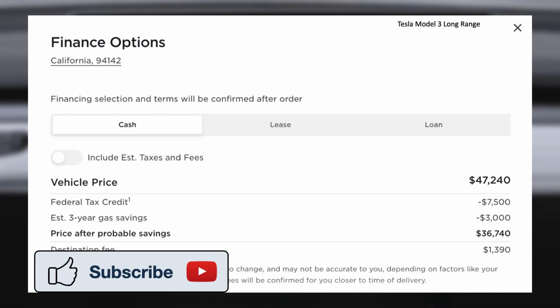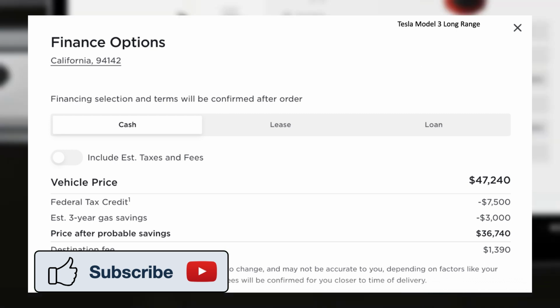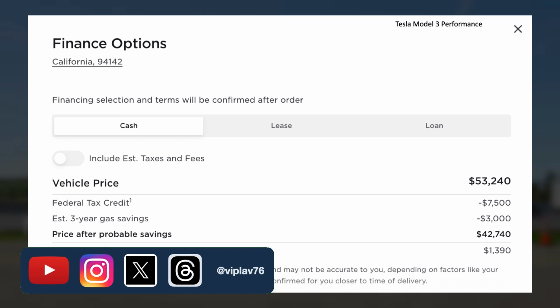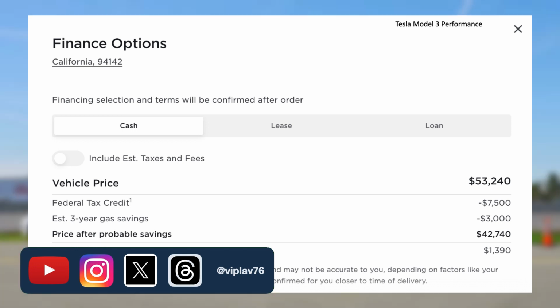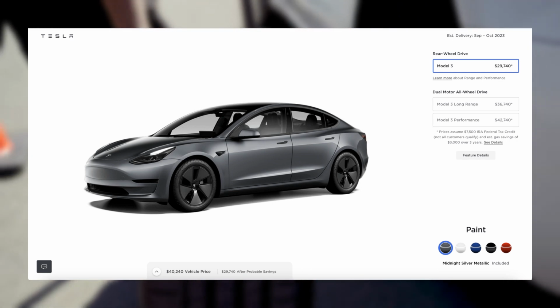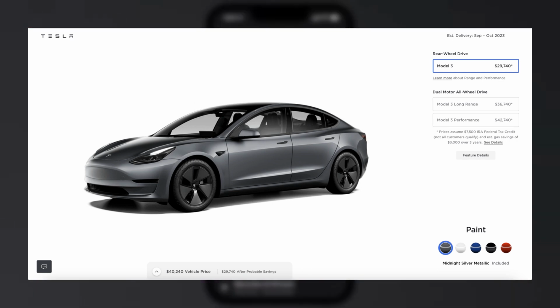The Tesla Model 3 long range is priced at $47,240 and the Tesla Model 3 performance is available at $53,240. The very first thing to notice with the Tesla Model 3 is the offered included color.